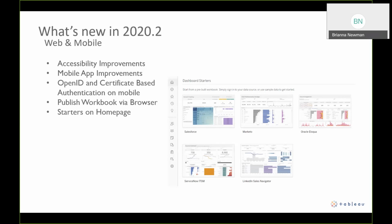We also, well, this says what's new, but this next item, starters, have always been on server. So starters on homepage, I suppose, is the new component. Tableau dashboard starters have always been on server, but they were always kind of buried on a Tableau site. So hardly any of our users knew that they were there or that they could use them. And we've decided that the utility of these starters is so significant that we needed to bring them more into the light.